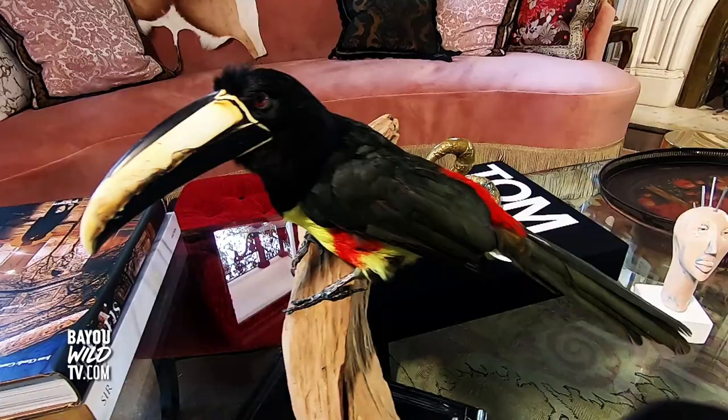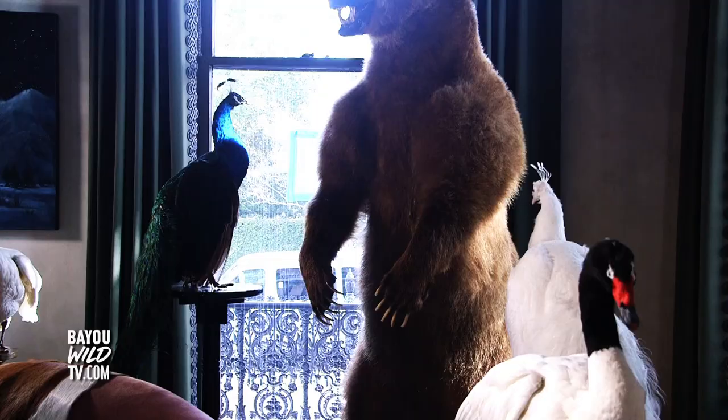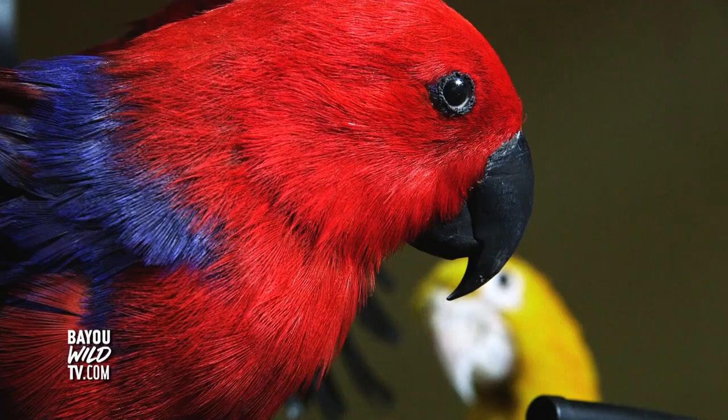And taxidermy by Leslie Dalton. For me, most of my clients are interior designers or people who want pieces for their homes, not necessarily hunters. I think the worlds can collide because essentially we're still creating the same thing. You know, I think they appreciate the beauty of nature and the beauty of a finished piece, but for possibly different reasons.